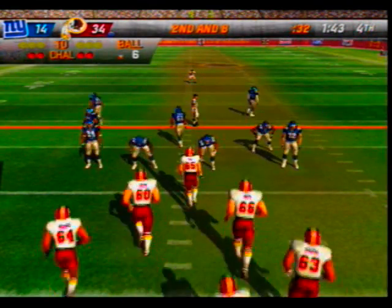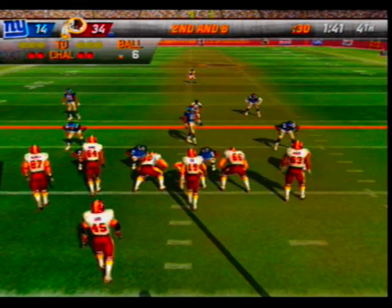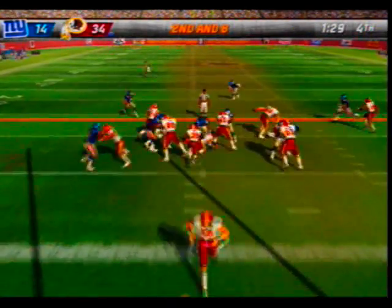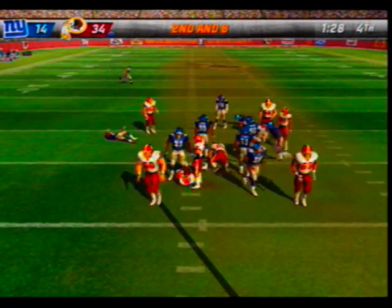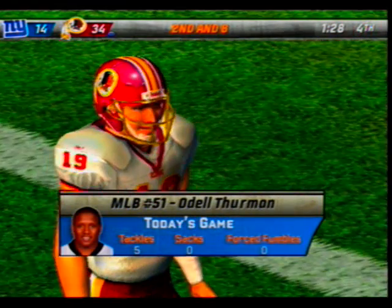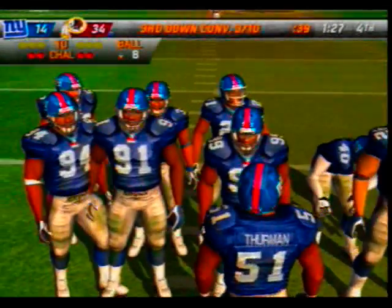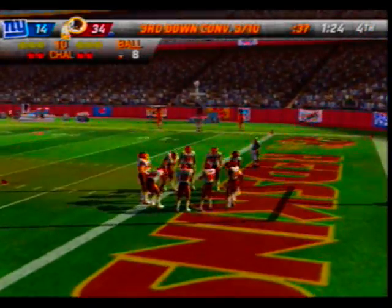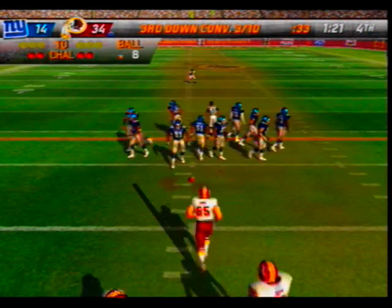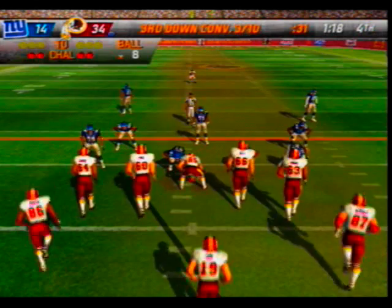Second and eight coming up here. Hand it off. Thurman is there on the stop at the 8-yard line. Number 39 takes advantage of a little daylight, picks up 3 yards. It's third down and six to go. Ball on the 8-yard line.